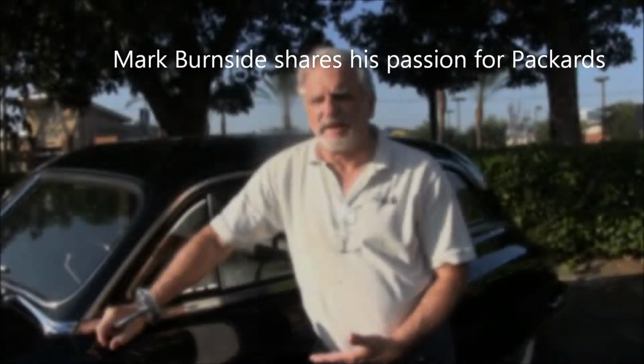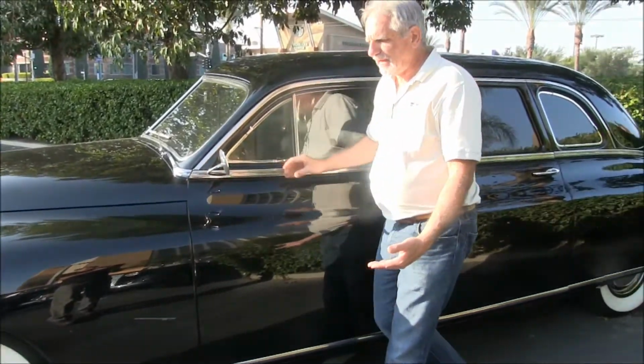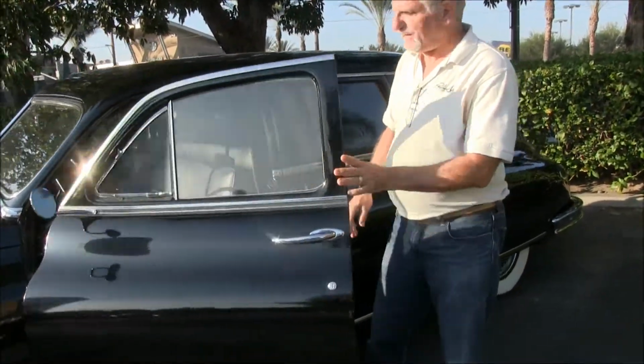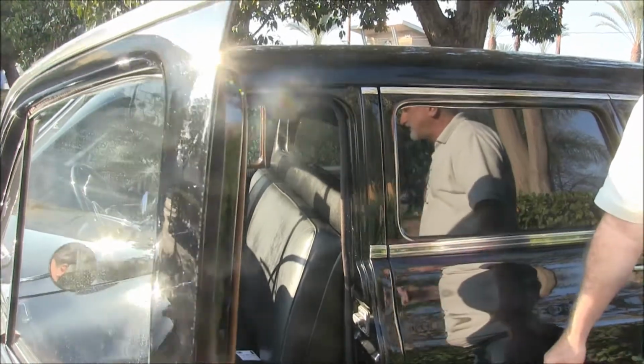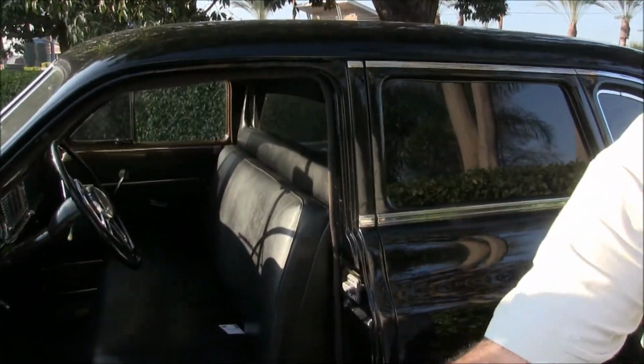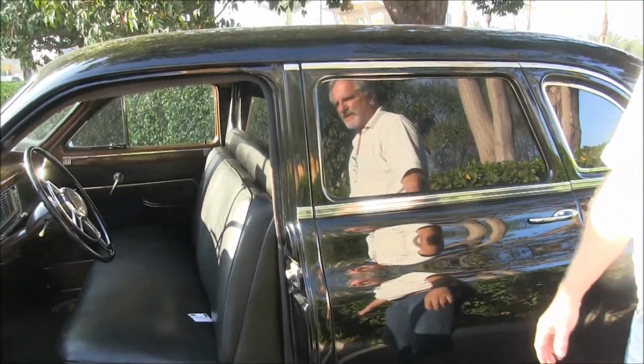This is a 1949 Packard Super 8 limousine. It's a 7-passenger limousine, and it's a true limousine because it has the dividing panel between the passengers and the driver. So you can actually see that there's a roll-up window there, and that's what makes it a true limo.